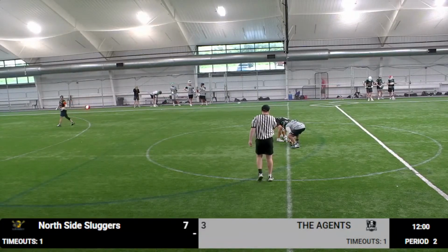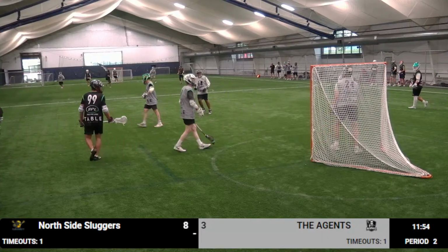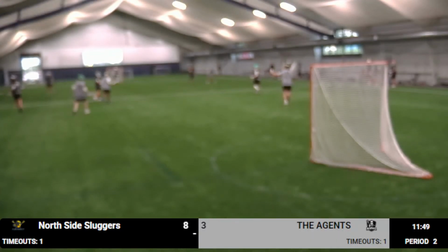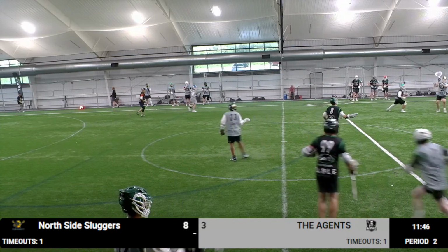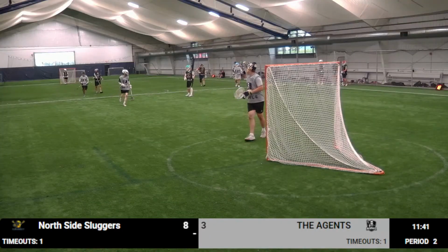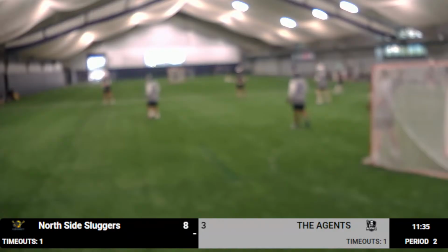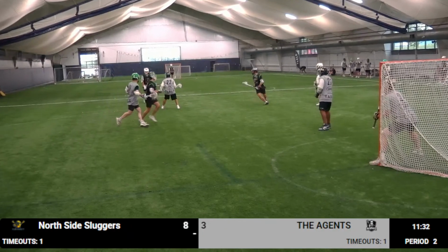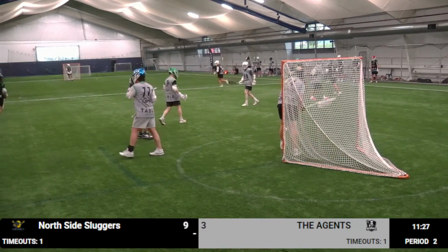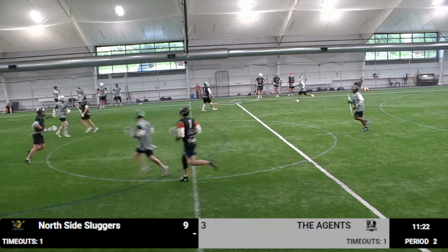Face-off to begin the second period. Campanella wins it and activates and scores off the face-off. 8-3. Hossidy's pass intended for Hall goes out of play. Good defense by Rocco Campanella on the ride to force that turnover, not allowing Hall to accept that pass. Speakman with a chance. Zankowski low scoop and scores. 9-3.